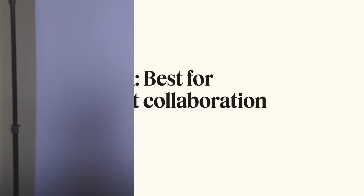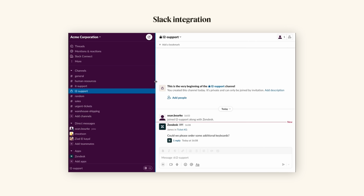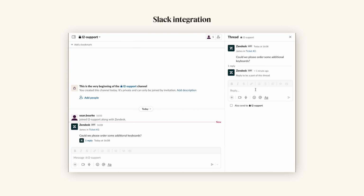Here we go. First up, Slack. Best for agent collaboration. We all know it, use it, and love it. Integrating Slack with Zendesk fosters a collaborative environment for customer service teams. For example, teams can connect with experts in Slack right from Zendesk.